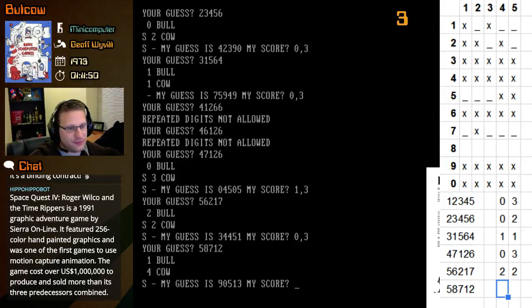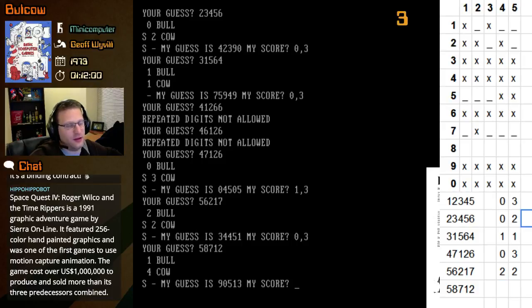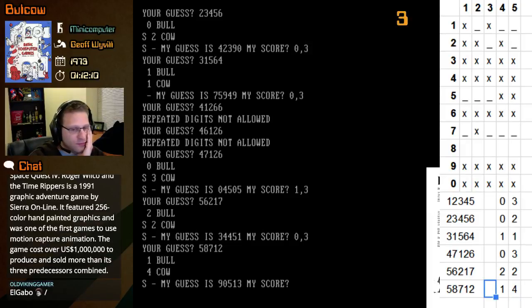Let me turn down that. It's kind of loud, especially when I'm trying to think here. Alright, so 2 and 2. What was the response? It was 1 and 4. Okay. So either the 1 could be right, or the 5 could be right, or neither of them was right, and the 7 was right.